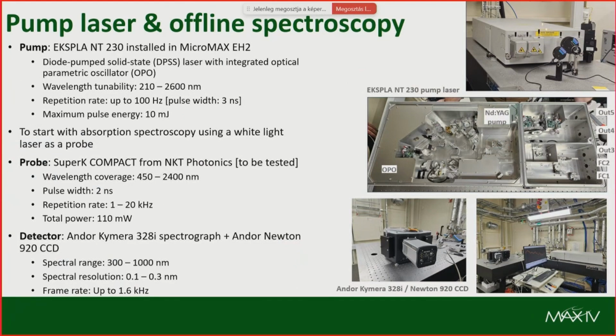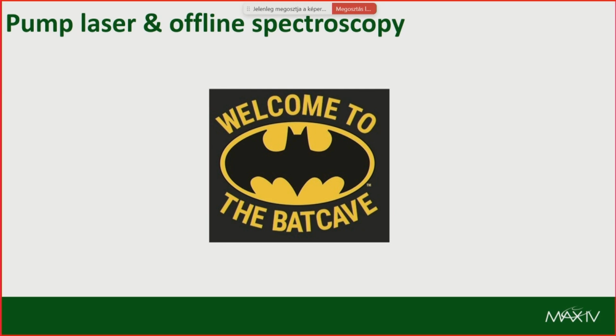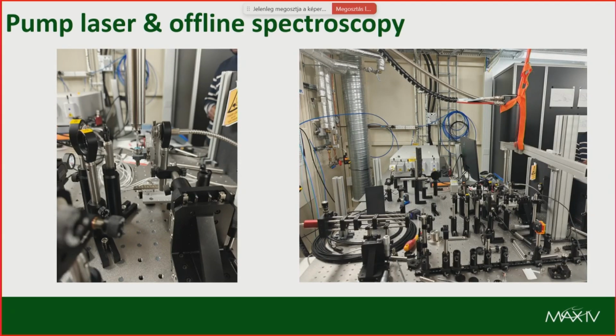Since we are doing time-resolved, we also need our own laser. We have an EKSPLA NT. We chose that one because it has the highest wavelength coverage, because when we asked our users what wavelengths they are interested in, we got a very big range, so this made the most sense. The pulse width is 2 nanoseconds, and the repetition rate can be between 1 and 20 kilohertz. As I said, currently that is set up in hutch 2, which we kindly call a bat cave, because usually Manoop, who works with spectroscopy, does everything in the dark there. But these are current pictures of how stuff looks inside.